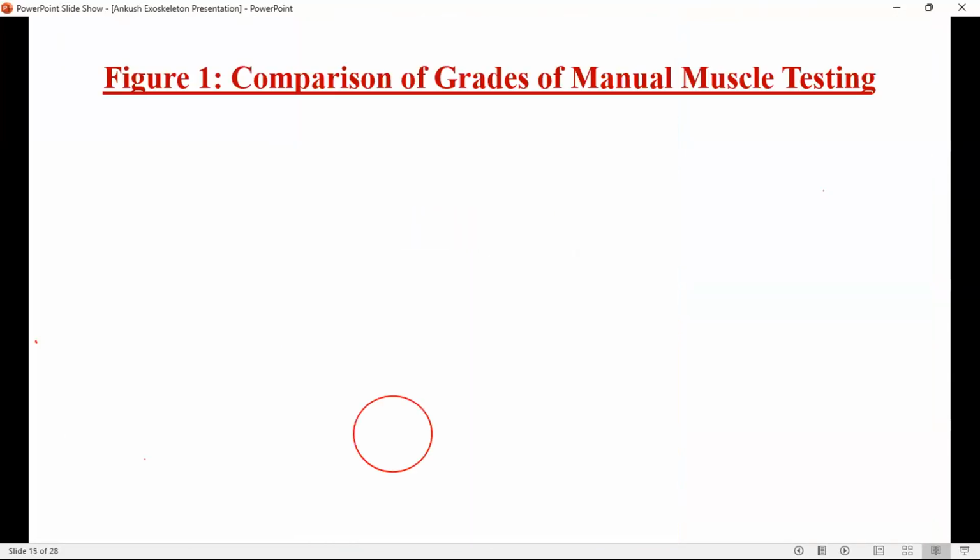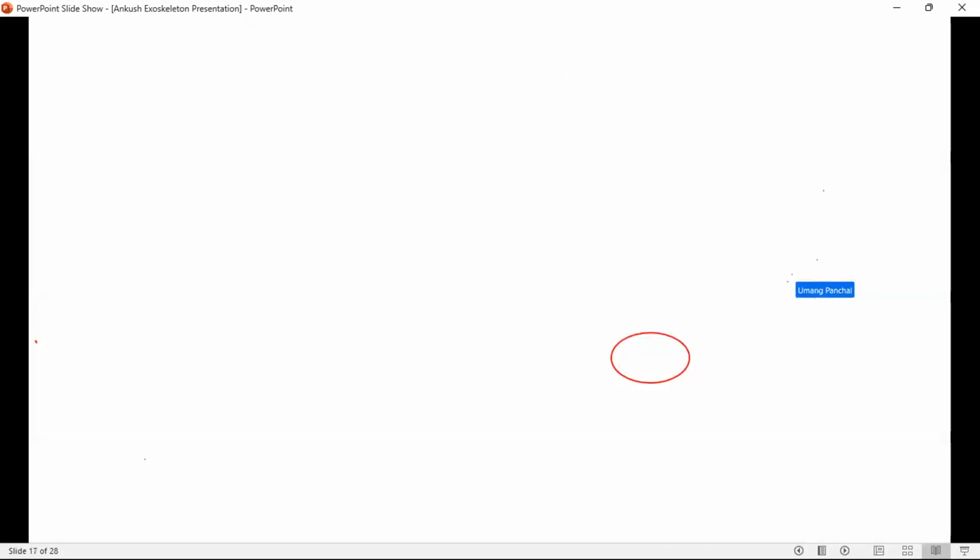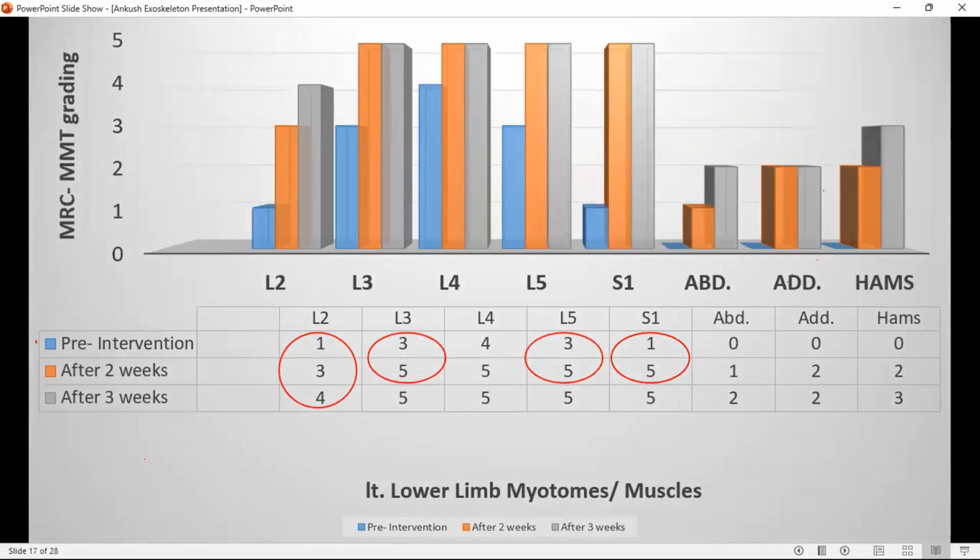Okay, now coming to the results. Comparing the grades of manual muscle testing for the right lower limb, there was significant improvement after the third week, where the L3 myotome improved from 1 to 5. And there was more significant improvement in other myotomes also, like L4 improved from 1 to 5 and L5 improved from 3 to 5. There was significant improvement in all the muscles, for the right lower limb and for the left lower limb also. Again, both recovered differently. That's why we had to keep the threshold different for both the limbs.